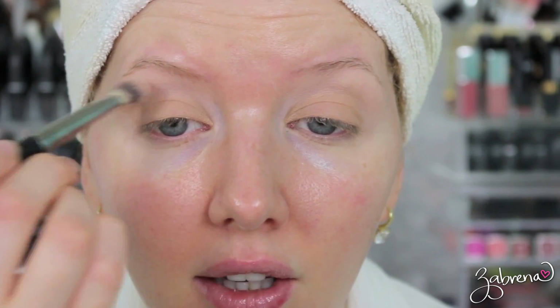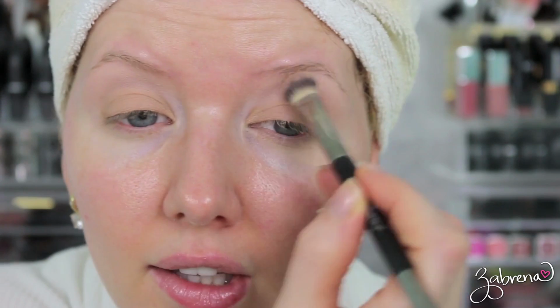While I'm waiting on that to dry, I'm gonna apply a blending shade. This is Wet n Wild's Crème Brulee onto the brow bone area because I'm going to be applying a crease color. And I want it to apply real smoothly.